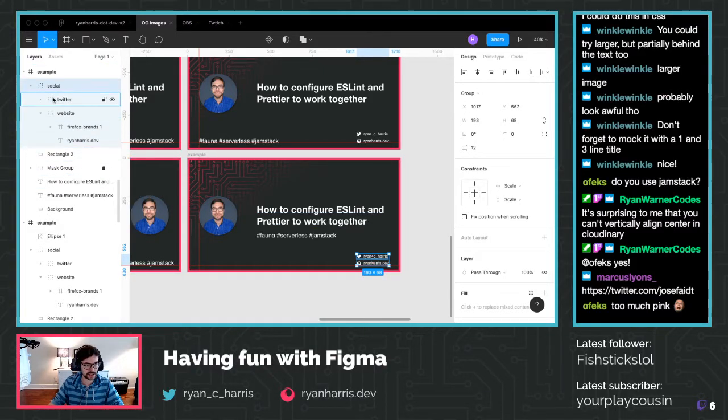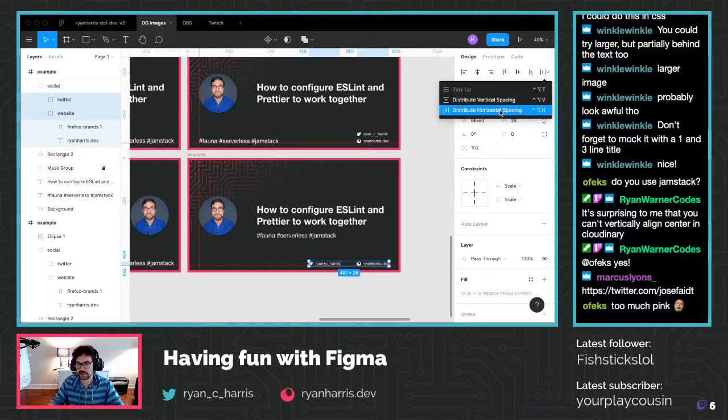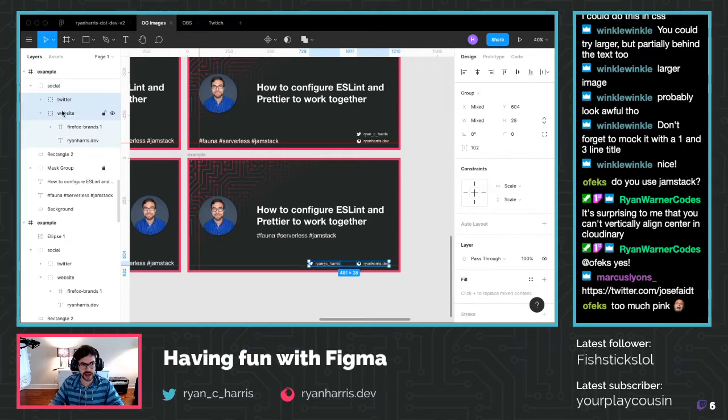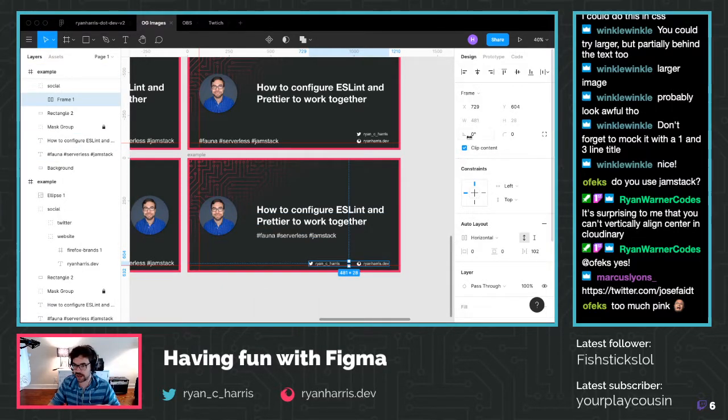Here, in this case, I don't like having these stacked. And we can select these two items. This button right here will align the vertical centers. And we can also do something like distribute horizontal spacing evenly. If we had three things, that would be even better. And there's a way, let's see if I can remember, add auto layout. This is something I learned last week on my own stream from Ryan.